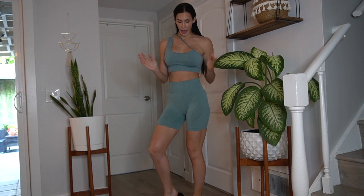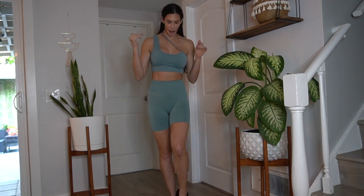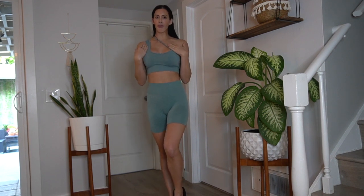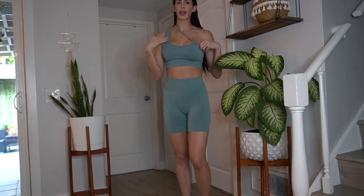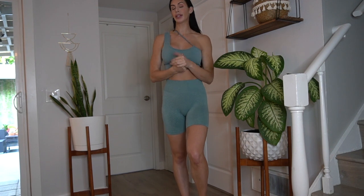So this set is freaking gorgeous. It's gorgeous. I love it. I feel so pretty. I feel so cute in this set. I love the unique design of the sports bra, how you've got the racer back, a little bit of sexiness. You know, I wouldn't recommend doing a ton of jumping or any type of workout with that.